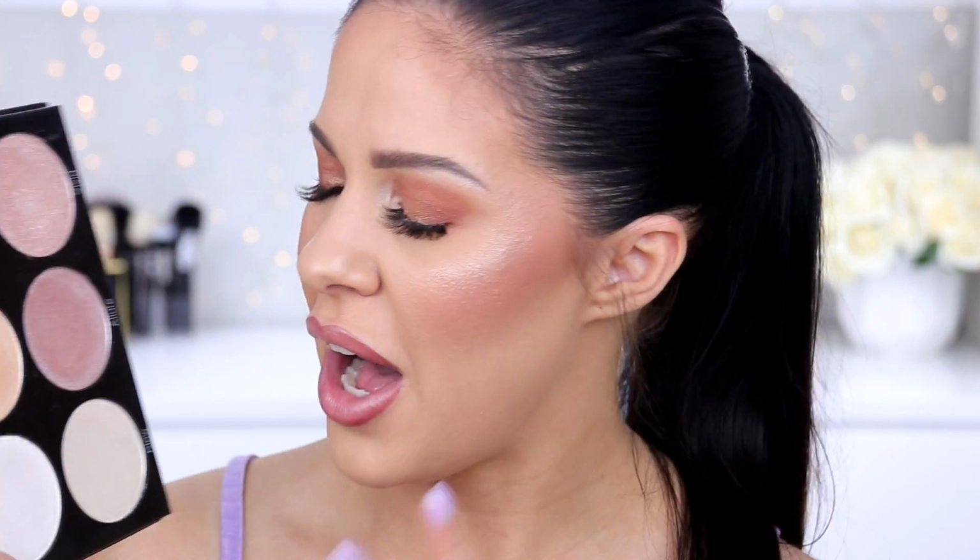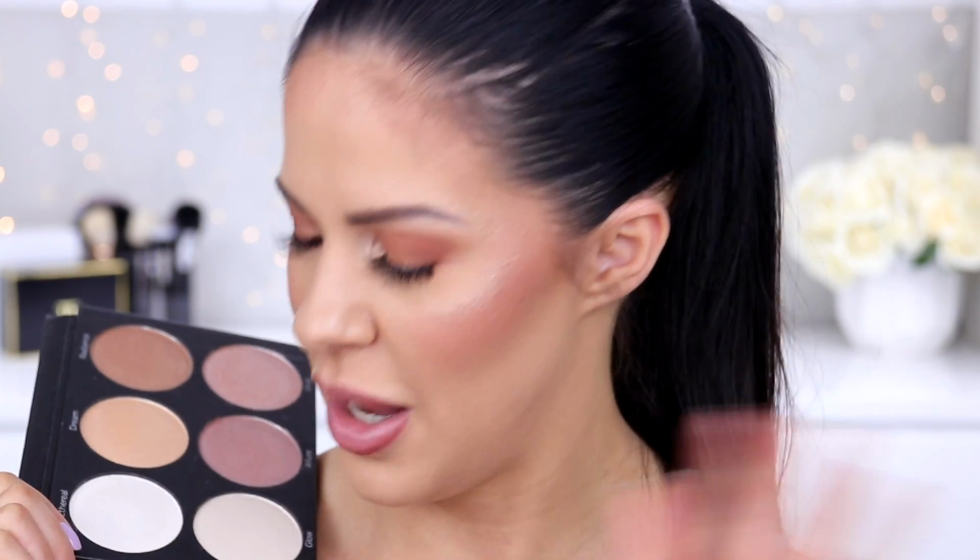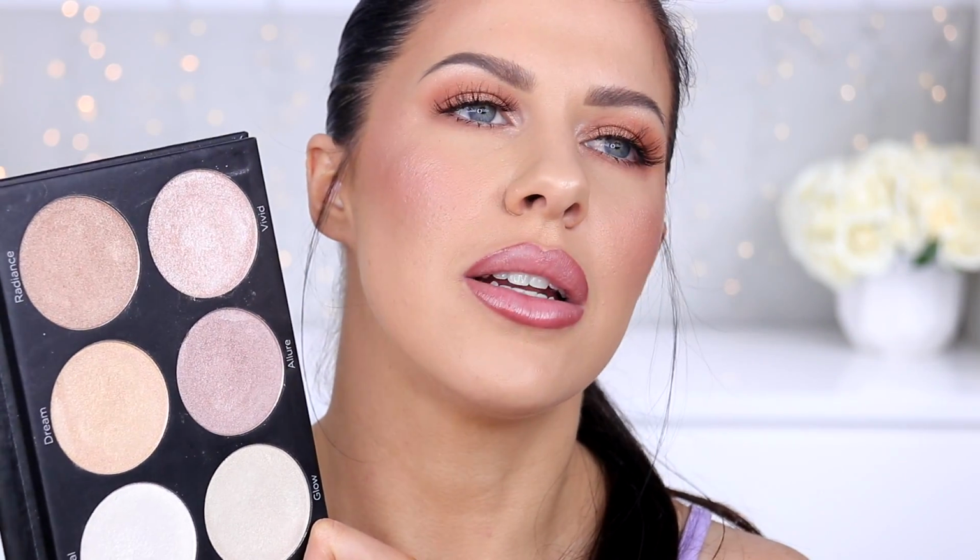I find a lot of highlighter palettes out there, they're just not usable. I'll only like one color in that palette, it's no good for me. I just don't feel like people think that much when they group these in palettes. Sorry, but I said it. I'm sorry. I need my own highlighter palette. I do. I just feel like I could make it perfect.